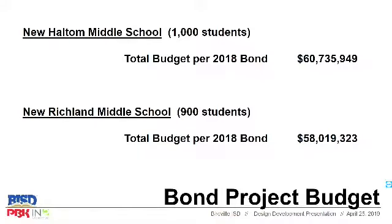Currently, per the budgets for the bond in 2018, Haltom Middle School for 1,000 students is currently planned for $60 million. I like that. I wish it was that. We got you down for that one. For $60,758,949, and New Richland Middle School with 900 student capacity planned for $58,019,323. That is our budget plan from the 2018 bond, and that concludes the presentation.